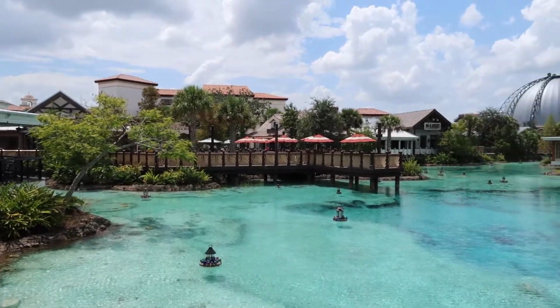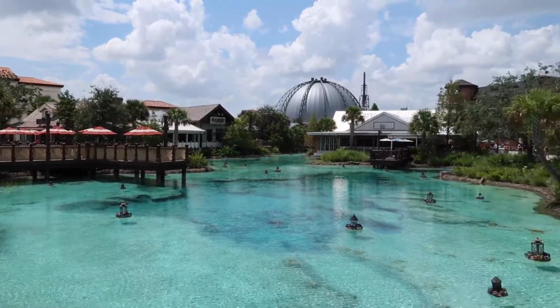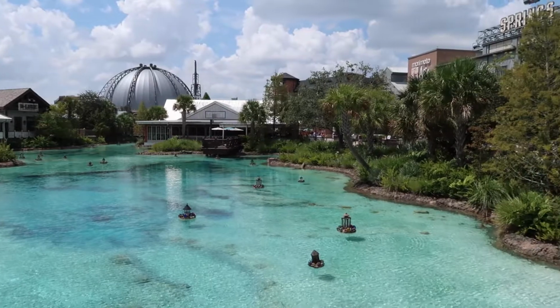So we had an excellent meal at Homecomin'. It was so delicious. I gotta give a bit of this beautiful view.